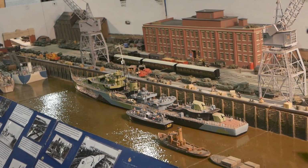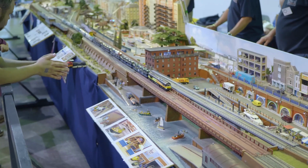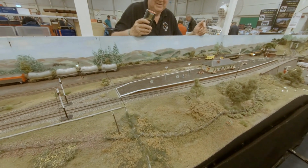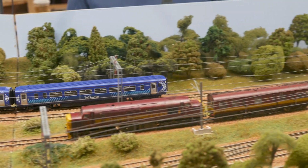Large double-O gauge layouts that could inspire you to build an exhibition model railway during lockdown. Part 6 of my inspiration series showed you how you can participate in a large project as an individual.